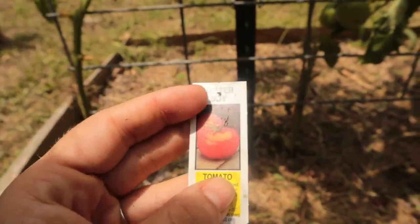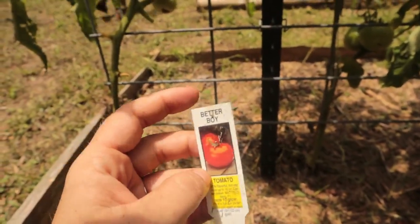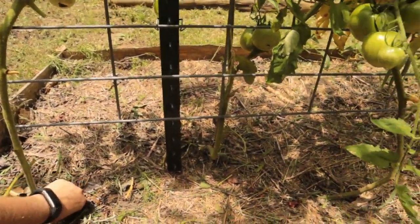Better Boy tomatoes. I got these as starts at a local feed and seed. It is so hot today. So if you were not here last year for my garden season, then you probably do not know the struggle with my tomatoes. I had issues last year with all of my tomatoes having leaf curl. Thought it was like herbicide damage. We have fields all around us that grow things like tobacco and corn and cotton, and they spray a lot. So I thought maybe drift had affected my tomatoes.